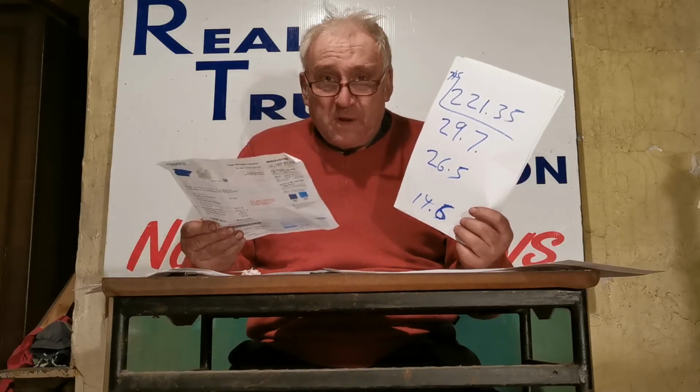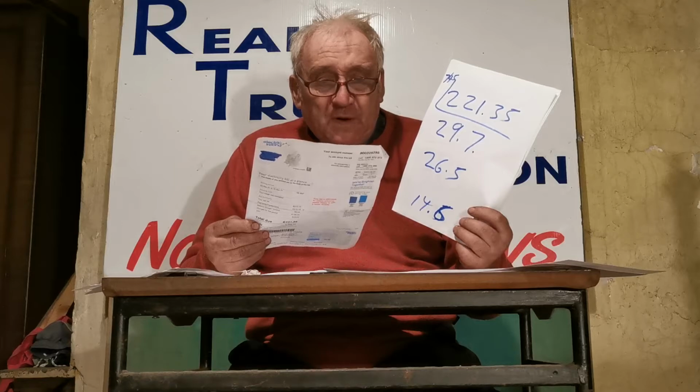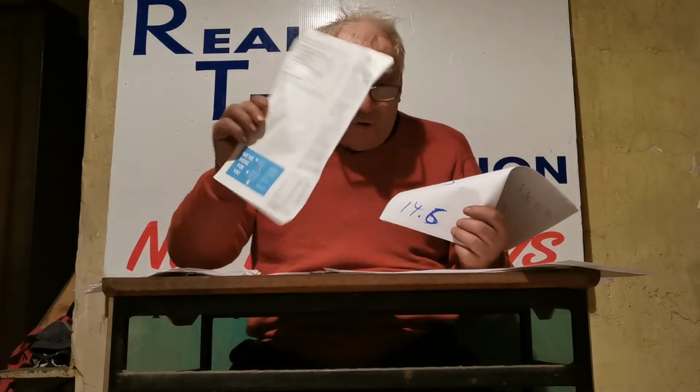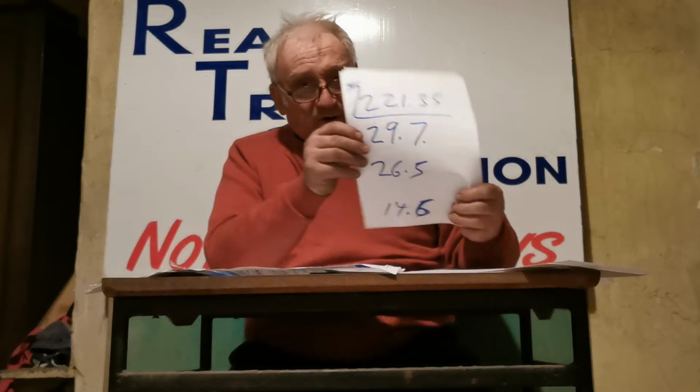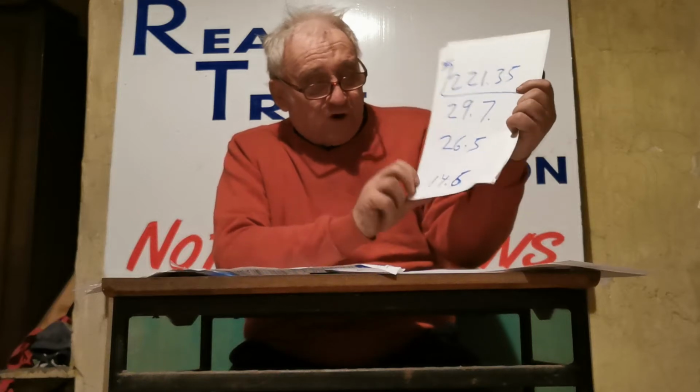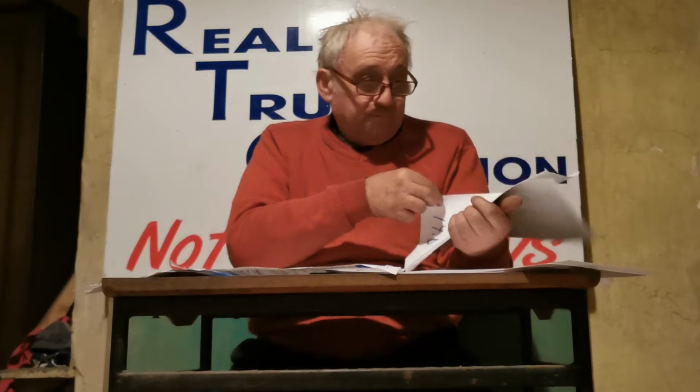Now you can ring in your meter reading, and that's all right. And then they come out and read it sometime. So the point is, you take the highest reading and the lowest reading, and take the lowest from the highest, and that tells you your total number of units. And take that total number of units and divide into the cost of your bill, and you get the cost per unit, 29.7. That used to be 26.5 last year, and I remember 2014 it was 14.6. So I'll tell you how it's gone up.